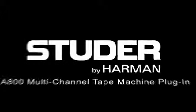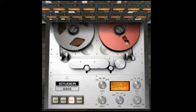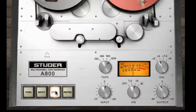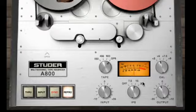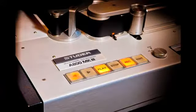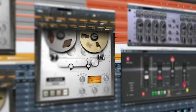Authenticated by Studer, and modeled over a 12-month period by UA's world-renowned team of DSP engineers, with help from magnetic recording expert Jay McKnight, the Studer A800 multi-channel tape recorder plugin for UAD2 is the first and only product of its kind. This must-have plugin faithfully models the entire multi-track tape circuit path of the A800 machine, plus the distinct sounds of multiple 2-inch tape formulas. Put simply, it's the world's most accurate representation of professional analog tape recording, now available on Mac and PC.